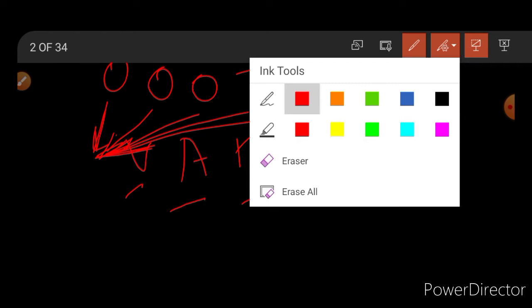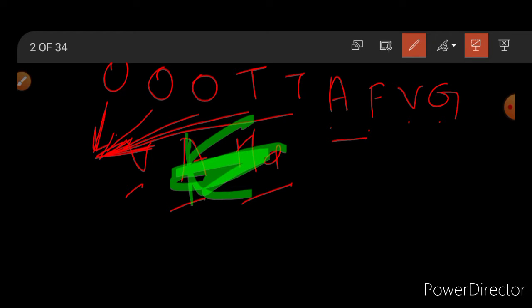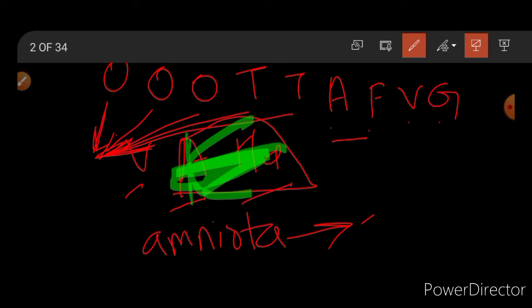Out of these 12, spinal accessory and hypoglossal are present only in amniota, but these are absent in anamniota. So if the question is asked which of the following cranial nerves is present only in man but absent in frog, then we have to choose either spinal accessory or hypoglossal.